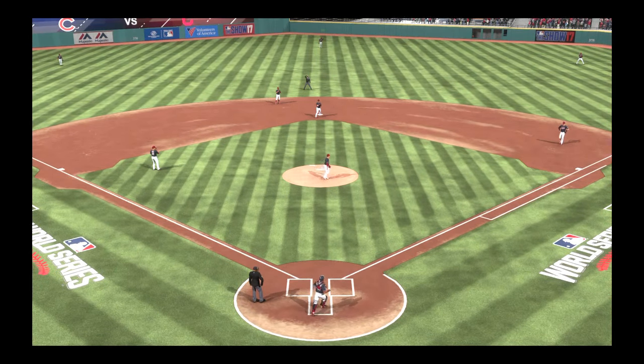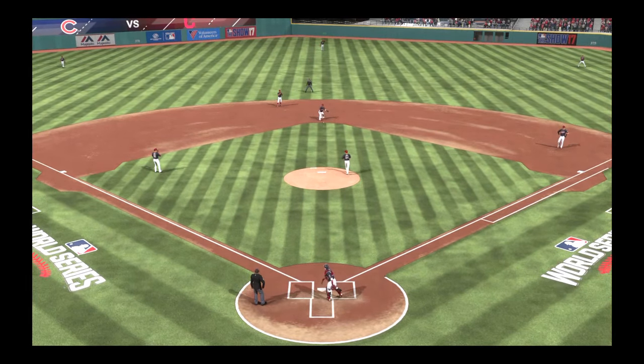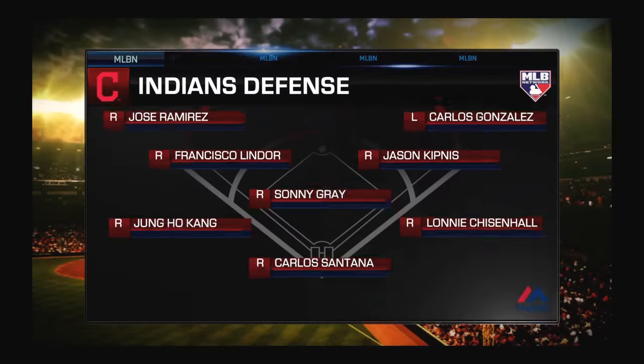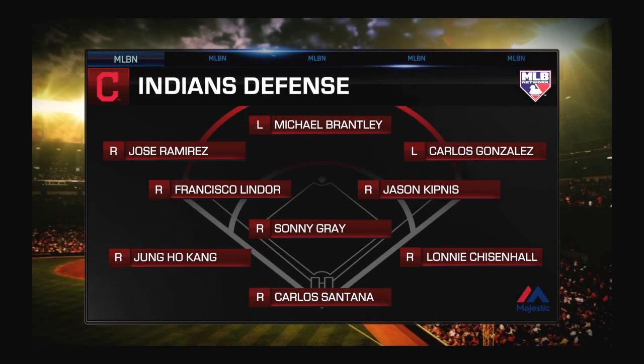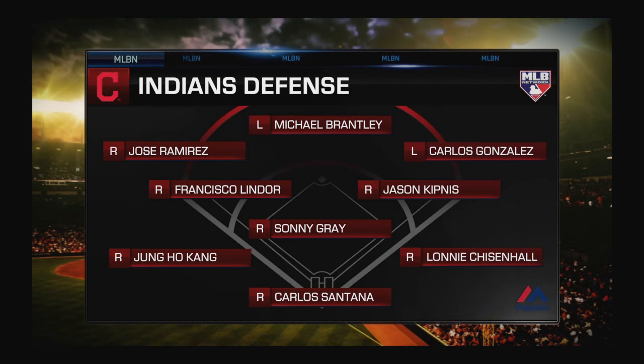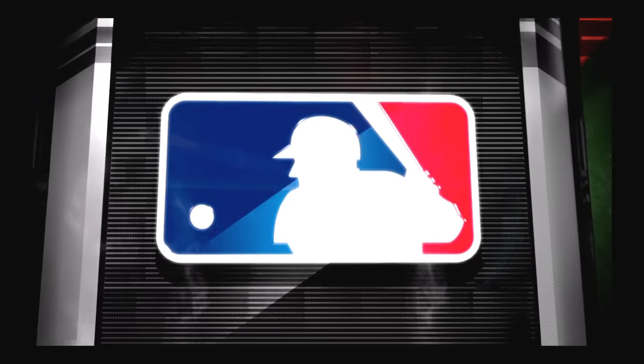Well, you know, the key for this ball club has been Jason Hayward. He's an imposing figure with a bat in his hands. Always seems to turn in a good at-bat, and he can do a lot of damage when he barrels up the ball. All right, here's how the Indians line up defensively, brought to you by Majestic.